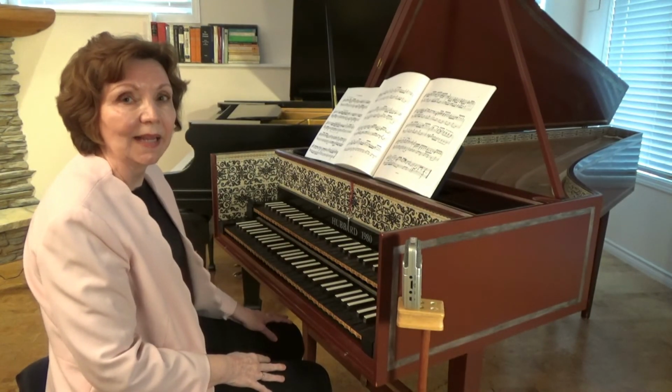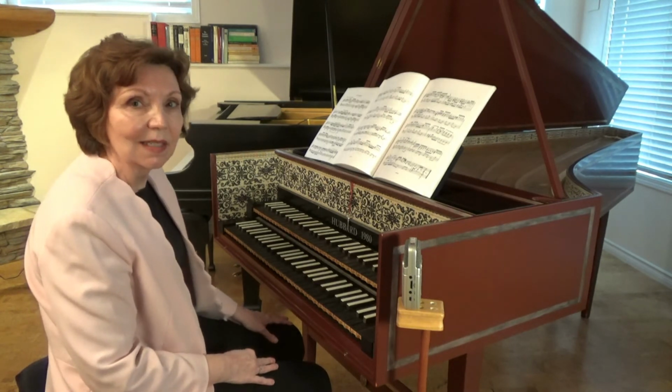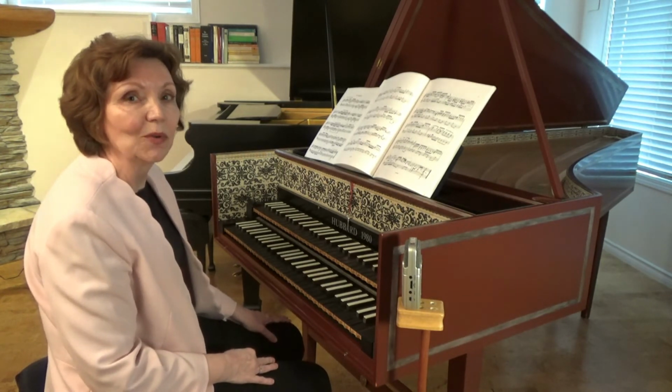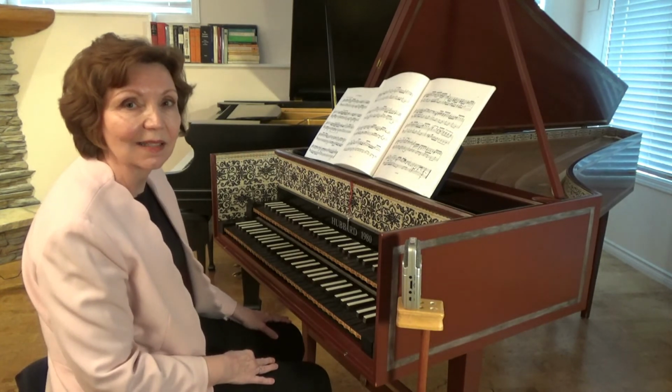Planar harmonies at the end match the beginning of the piece. If this is a self-portrait, it portrays Couperin as more serene on the outside and more complex within.